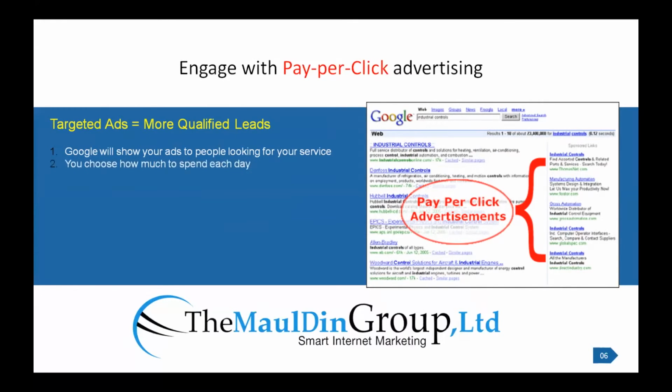So you can choose how much money you want to spend every day. You can say, I want to spend $20 a day, which is about $600 a month. You can spend $10 a day, $300 a month. You can spend $200 a day, $1,000 a day, whatever your budget is. You can set that daily budget and show your ads for as long as your budget will allow. And then once the budget is exhausted, your ads will cease to show for that day.